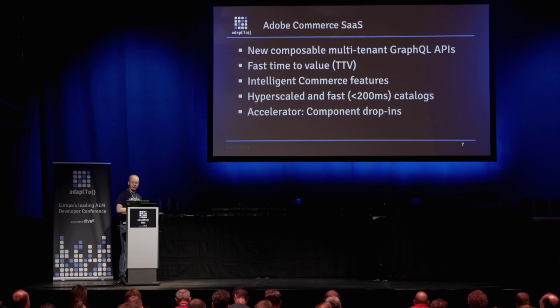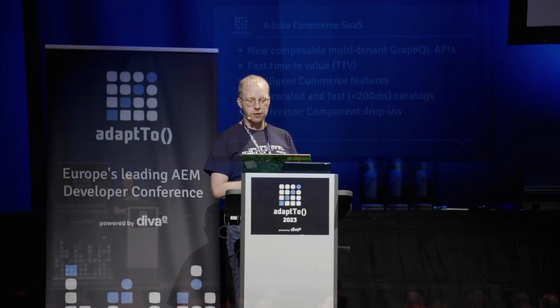One thing I would like to highlight here is intelligent commerce, which is a set of features around personalized commerce driven by Adobe Sensei. It's a fully integrated solution starting from instrumenting your storefront with events, collecting everything that's happening in commerce, collecting those events to analyze them, and then to train recommendation models.